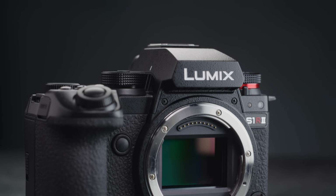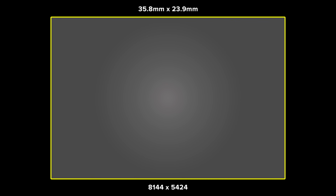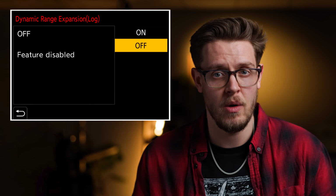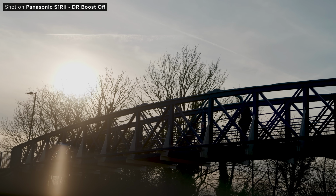The S1R II features a newly developed 44.3 megapixel backside illuminated CMOS sensor with a resolution of 8144 by 5424 and a regular full frame size of 36 by 24mm. The camera has the same dynamic range boost mode that some of Panasonic's other cameras have as well. Official dynamic range numbers from Panasonic are that the camera can capture up to 13 stops in its regular mode and then 14 in its boost mode.